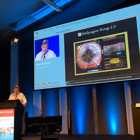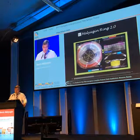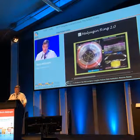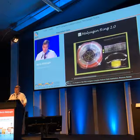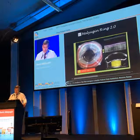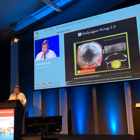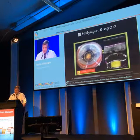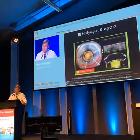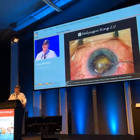And of course you can be sure that the capsulorhexis can be 4.7 millimeters or 4.8 millimeters in diameter, because the ring provides you enough space and helps you to maintain the distance between the edge of the iris and the capsulorhexis, because we don't want to damage the iris with the laser. And as you can see here on this picture, in this patient the anterior chamber is even deeper than in the first case.